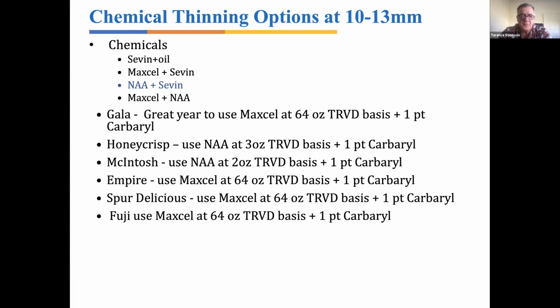Now I have listed here the full dose, but I want to emphasize I'm suggesting you reduce it by 15%, which would be about 10 ounces less. But let's just go forward with how this would work. 64 ounces of Maxel on a tree row volume dilute basis, plus 1 pint of carbaryl.